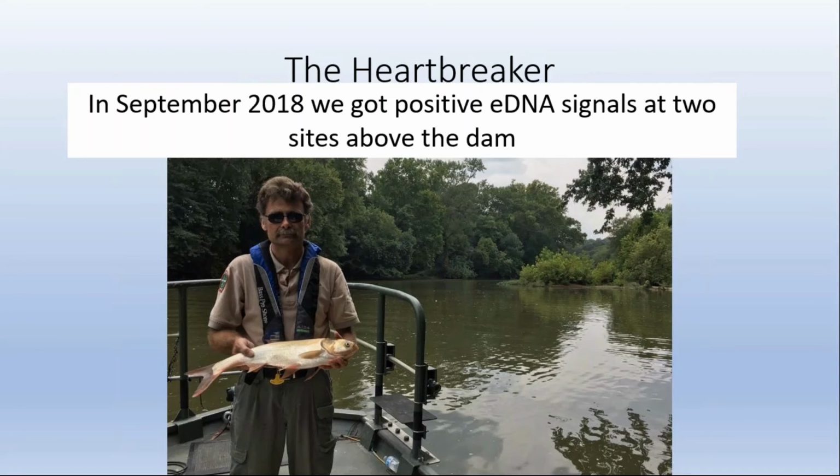Okay, so we were able to pick up eDNA from the water above the dam, and then TWRA was able to confirm by putting a fish in hand. And that's one of the things with eDNA, you can get a signal, but when you see the fish in hand, that's a pretty confident confirmation. Next slide.